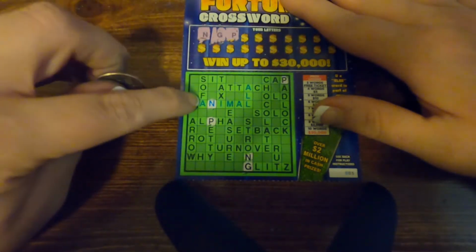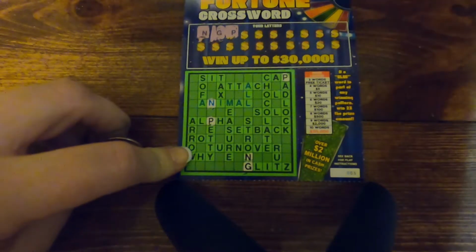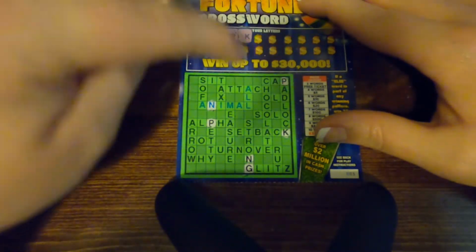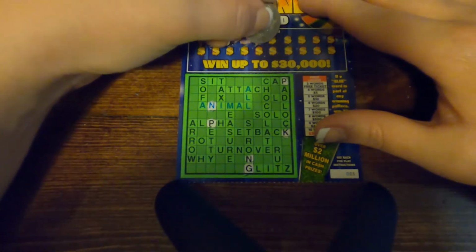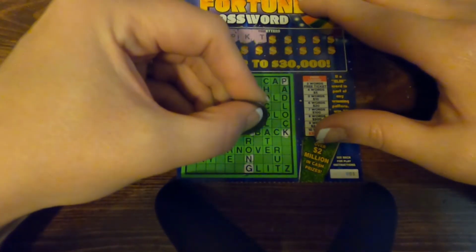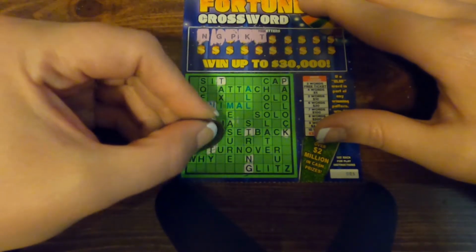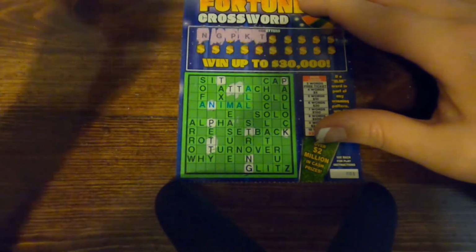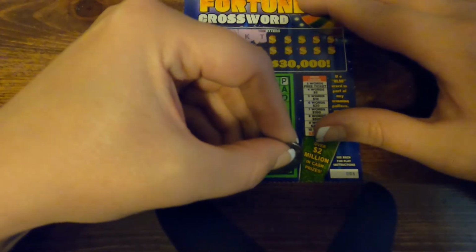Alpha. And Teddy. Okay, on setback. Sit and taxi. Setback. Turn over. Another T on petty. There's a lot of them.